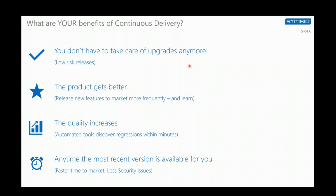That's clear. If you wait so long, then it is our own project. You need to test everything. It is a big upgrade from one version to a next version, and it is a big risk to upgrade a version like this. When we do it every week, or maybe in the future, I don't know, maybe next week when we talk again, we will maybe do it every day, I don't know.